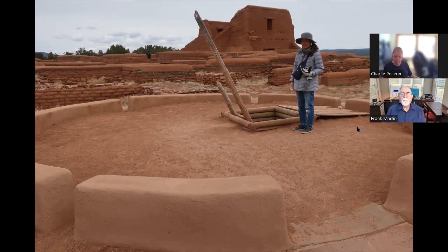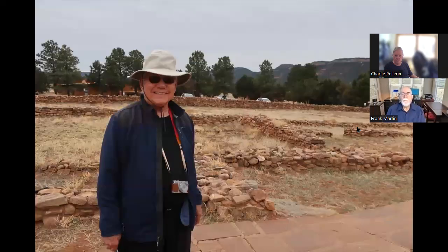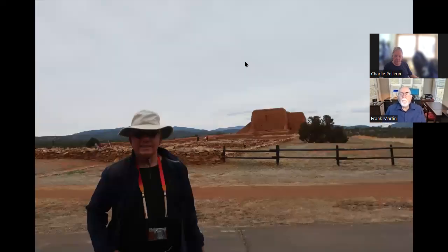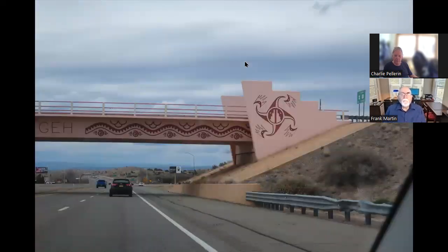And the Park Service did this restoration to make it look more like it did. Here's what the remains of the buildings look like. Archaeologists look at this and just see scattered rocks on the ground and can assume there's buildings there.